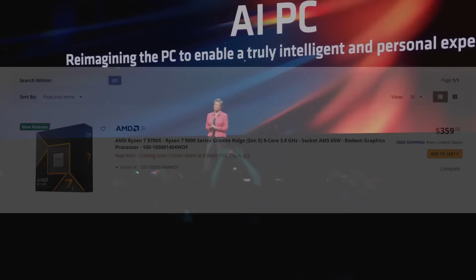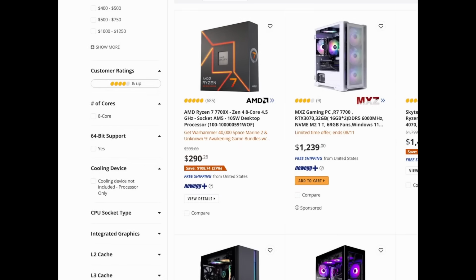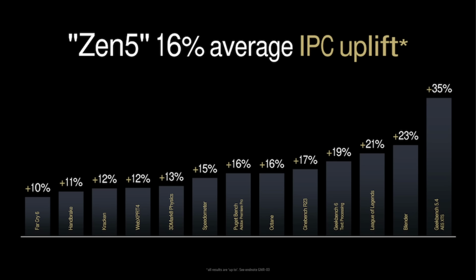Looking through the reviews for the 9600X and the 9700X, you'd be forgiven to think Lisa Su and company have lost their marbles. The 9700X, for instance, at $360 is in some workloads slower than the CPU it's replacing, the 7700X, which currently goes for $290. That definitely comes as a surprise when not too long ago at the AMD Tech Day, the company promised a 16% average IPC uplift. Even in the instances where the 9700X is faster than the 7700X, it's not by 16%, but rather by a modest 3 to 5%.